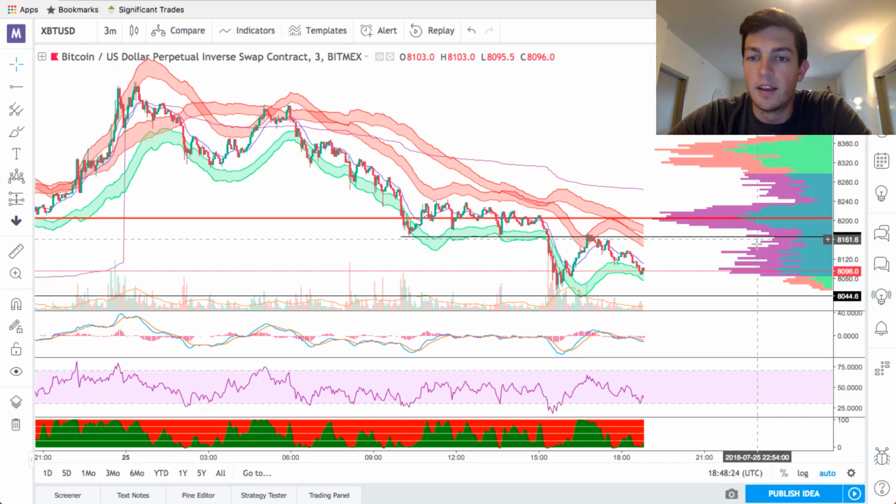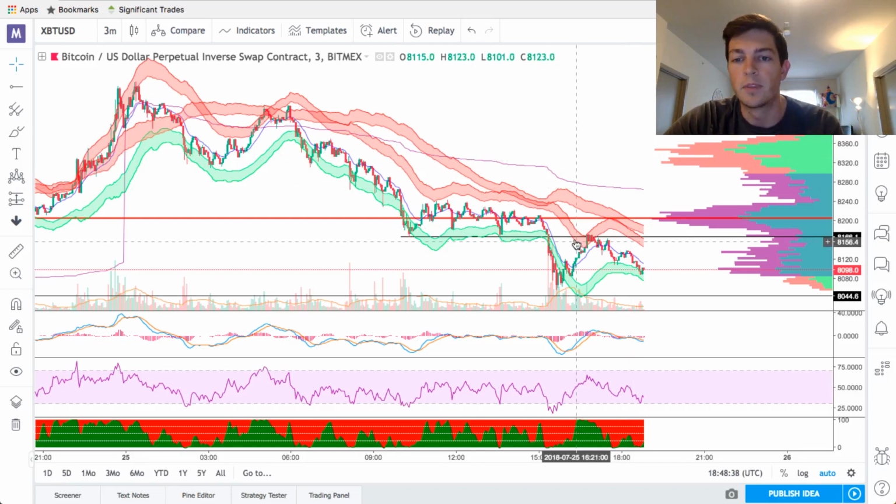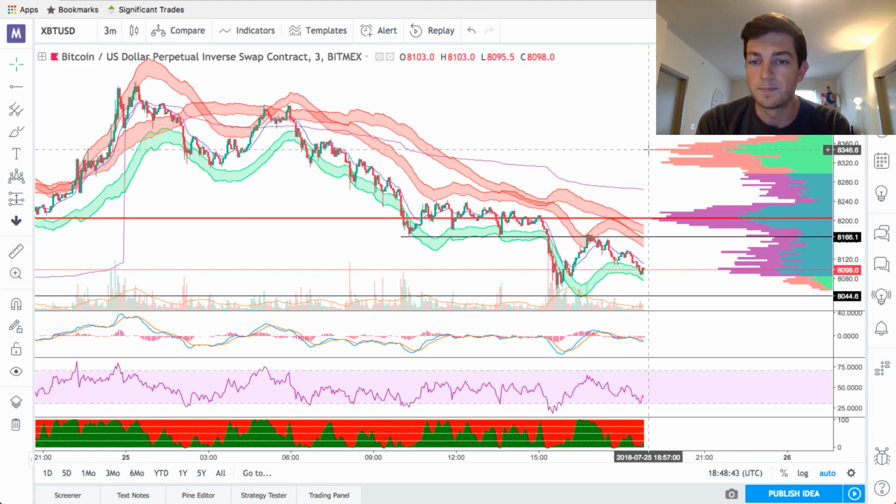And then I ended up taking profit at 81.06. I did have a profit target at 80.95, which looks like it would have hit, but I just wanted to make sure I got out and locked in my profits before anything crazy happened, whether that be up or down. So I did short this entire little trip down, which did last a while, but that was about an 80% gain as well.